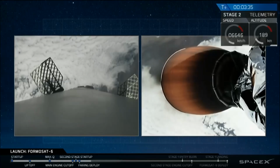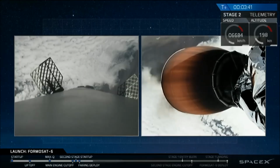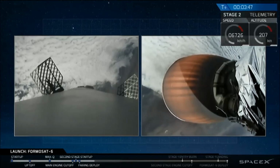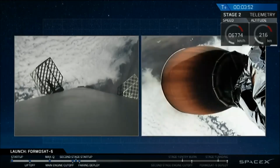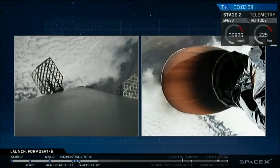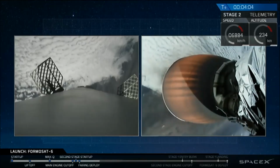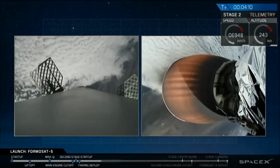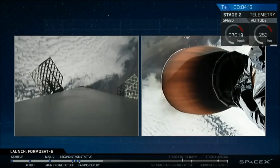Now in about 5 minutes, the first stage's entry burn is going to begin. That is where 3 of the Falcon 9 engines are going to reignite and slow down the first stage as it re-enters the Earth's atmosphere. If we don't slow down, we'll burn up on re-entry, so we have to slow the vehicle down. That's going to be about a 39-second burn. We're hearing that stage 2 is nominal. Everything is looking good. The trajectory is looking good. Prop is nominal.